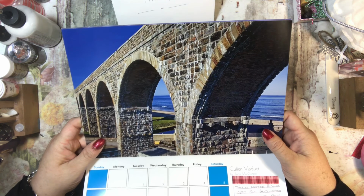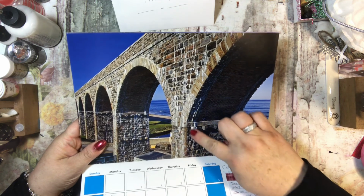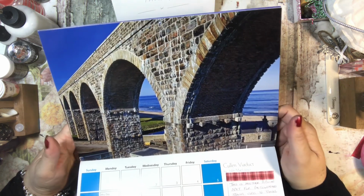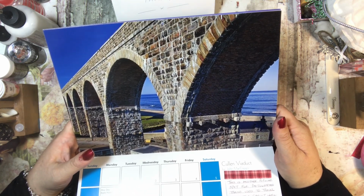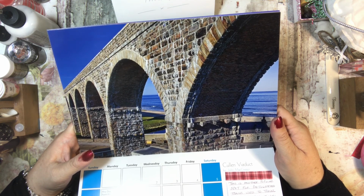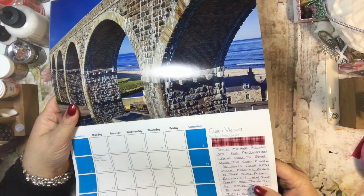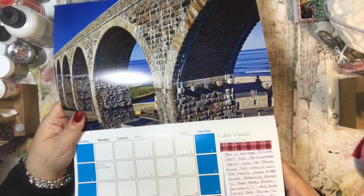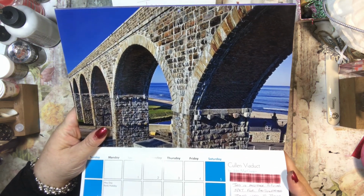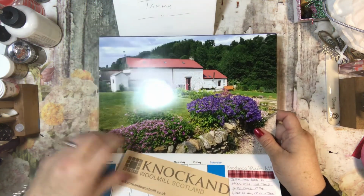And this is called Cullen Viaduct. Look how beautiful that is. Look at the water, and look at the beautiful brick. Or stone. Stone and brick. This is another popular spot for photographers. Trains used to travel along the viaduct until the 1960s, when a man called Beeching decided to take away rural railways. Now some places are trying to reinstate them to try to cut down on traffic pollution. Wow. Oh my goodness.